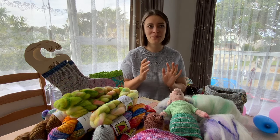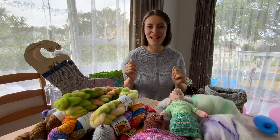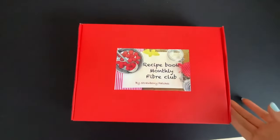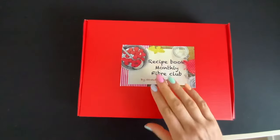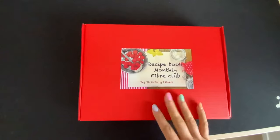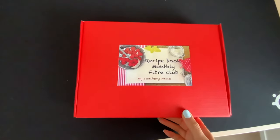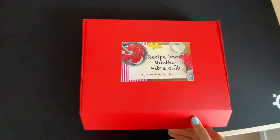So if you want to see what was in the box, I'm going to put a little reveal right here. Finally, my dear friends, I can share with you the recipe book monthly fiber club. This box is for the March fiber box, and I hope you have received yours and it's not a surprise for you, but if you haven't, look away. Let's open it.